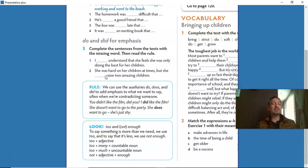She was only doing the best for her children. The second one refers to the past. Look, she was hard on her children at times. Yeah, she was really hard. But she did raise 2 amazing children. So she did a good job. She did raise. I could say she raised, but in this sentence I want to emphasize. That's why I use she did raise 2 amazing children. So if I use did, the verb raise remains in the base form. So now let's work out the rule.